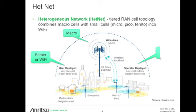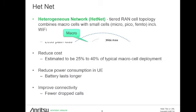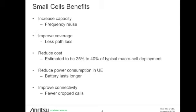And next, we'll talk about HetNet, or Heterogeneous Network. So you hear that term quite a lot, and as related to small cells. And what it really means is that it's a topology of cells where you combine the macro cell working alongside femtocells and picocells and microcells. So this is a picture I took from a Qualcomm presentation. I think it actually really well illustrates what that means.